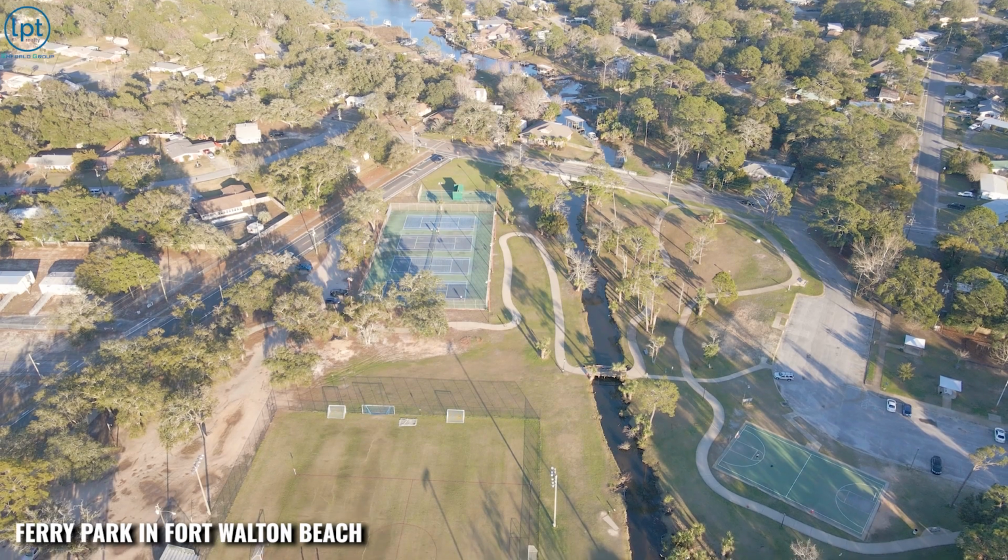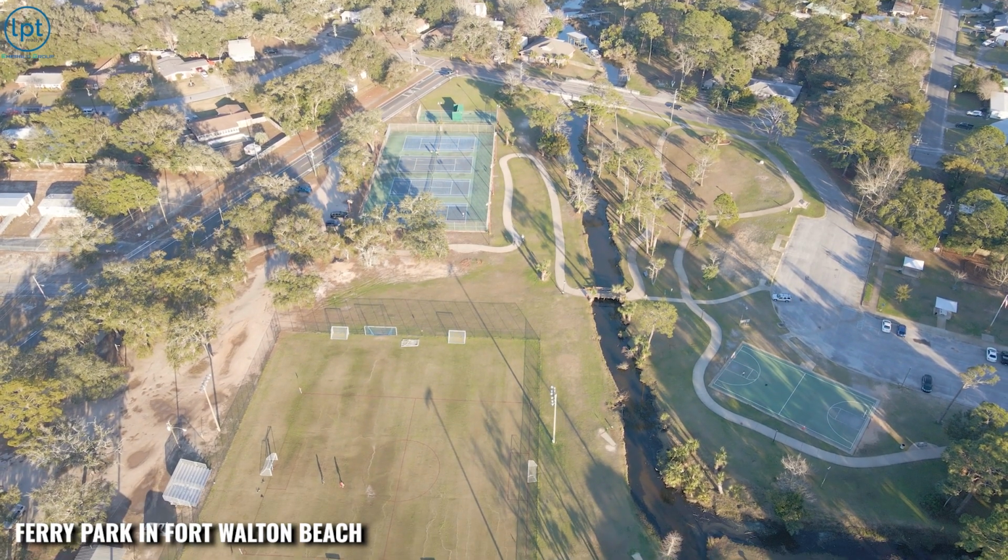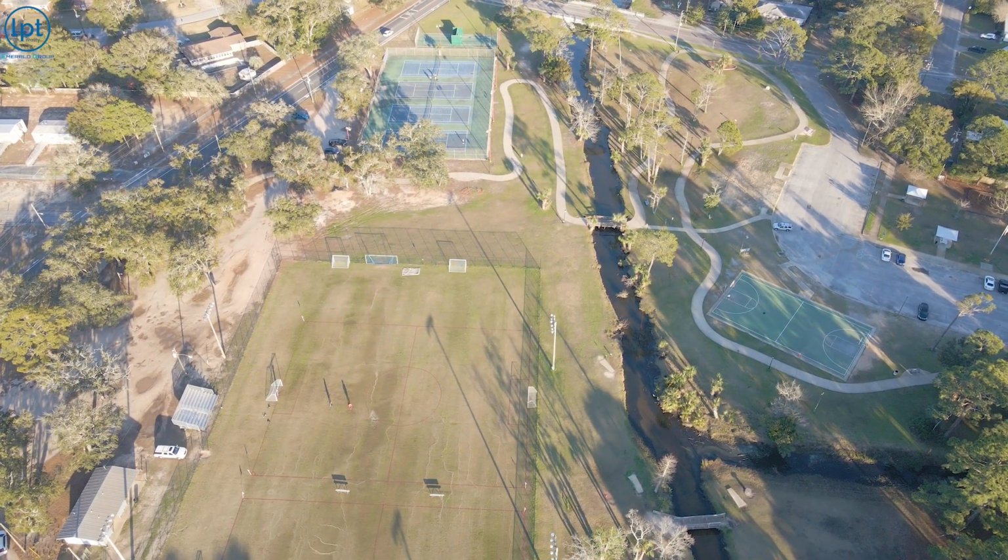So this is Ferry Park. It is probably one of the best parks in the entire Emerald Coast. I know that's a bold statement, but wait until you see everything that is out here. I'm going to have to throw up a drone just to show you guys everything, because otherwise this will be an hour-long situation.